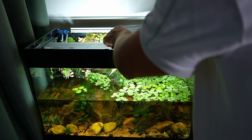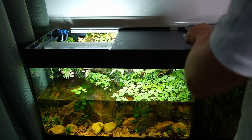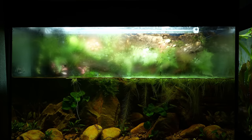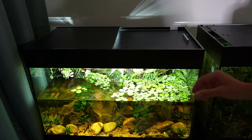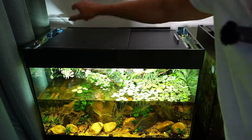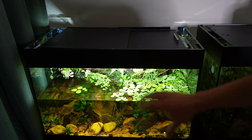And then with these lids, you can actually really control the humidity as well. So normally I just keep them completely closed, just like so. And then the humidity is nice and high, but then you do get a little bit of condensation on the glass. So if I don't want that, I just open them up a little bit more on both sides. Then you increase the airflow, the condensation just disappears and you have a nice clear view.